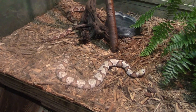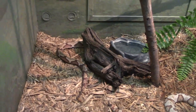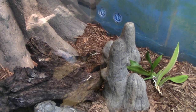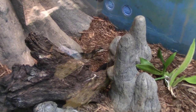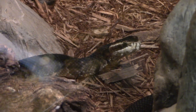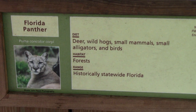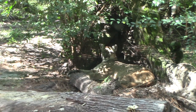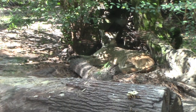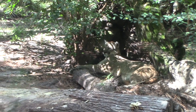Oh, the handler just put the other southern copperhead in the enclosure. This is the new snake. That's the snake that we saw before. You see the Florida cottonmouth. There we got a Florida panther. I was looking all over for it in the habitat, and it's right here in the shade, just lounging around.